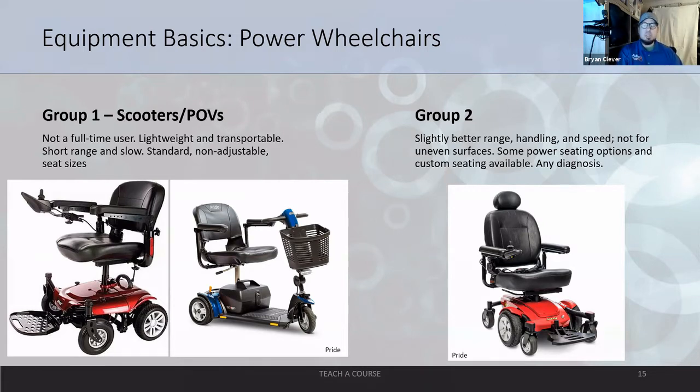They're going to be super standard sizes. Again, you're going to have like 16 by 16, 18 by 16, usually always a captain seat. You can't put any other seating on there than what comes with it. Group 2s, you're going to have a little bit bigger batteries, better stable. The bases are more stable. You're going to have a little bit faster speeds out of those, and a lot of the times they'll come with the captain's seat, but you can get just a seat pan. You can do more custom seating on them if you need to.